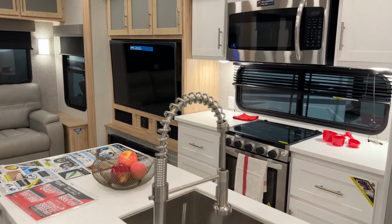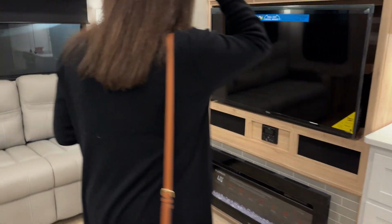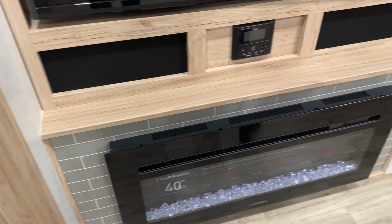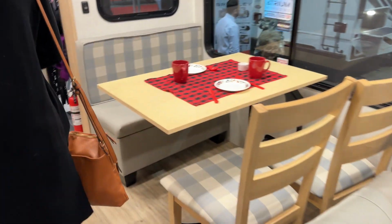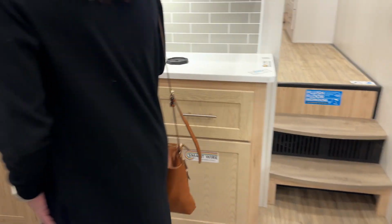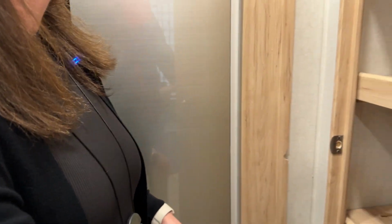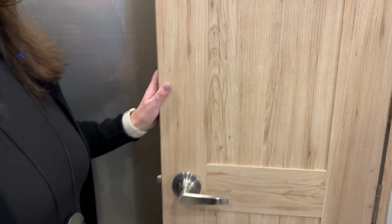Let's check out the interior, because this is what Alliance does so well, is their interiors. Yeah, very nice. Lots of storage. Tons of storage up there. And then that would pull out to a couch. It's very similar, isn't it? It's so interesting, right? Because so many of these rear living floor plans are the same or similar. So it really comes down to what your preferences are for interior finishes and things like that.